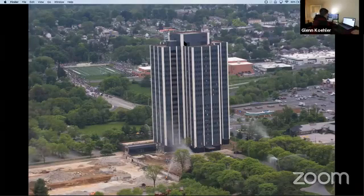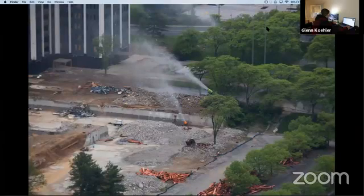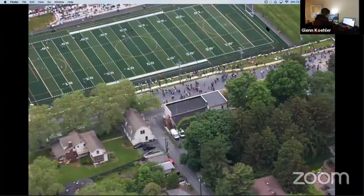So again, out of order, but you can see all the people in the background here, crowded all around the fields and everything. I do have some photos. I don't think I included them in here, but I have some shots of people on rooftops and stuff all around the area, which is kind of funny to see. Those are those water guns that were attempting to keep the dust down. More of the crowd shots.